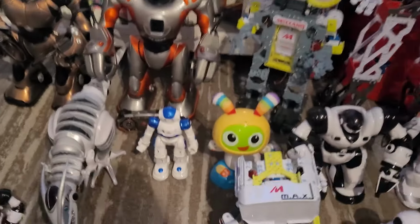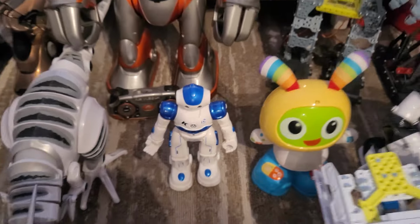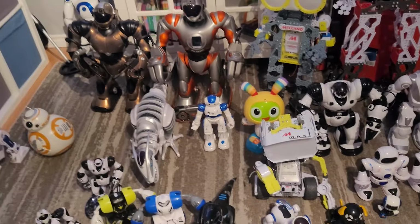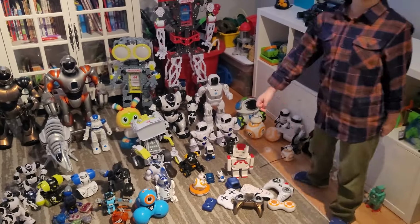Okay, and look, then this guy... Look, his foot is broken. That's how old he is. This guy right here. He dances. Dances pretty good. You can get him for $25 to... I don't know. $40. Are we missing anything?